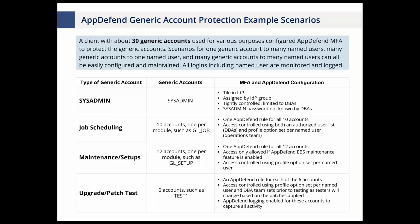So they didn't want to ever assign out any privileged responsibility to anyone; that was kind of the goal of the organization, as that's how they controlled it. But then they set up these generic accounts that had those privileged responsibilities, and the DBAs would have to go in and turn the passwords on and off and try to push those passwords out to different people at different times. So the way it was changed was they actually set up just one AppDefend rule for those 12 accounts.